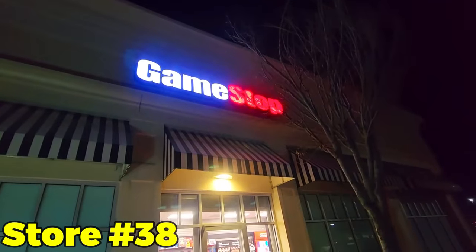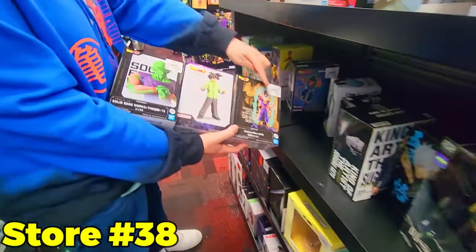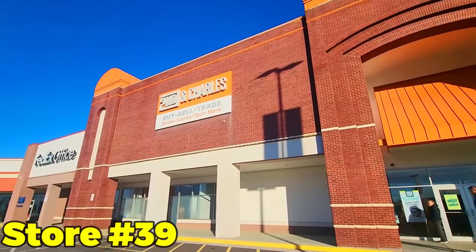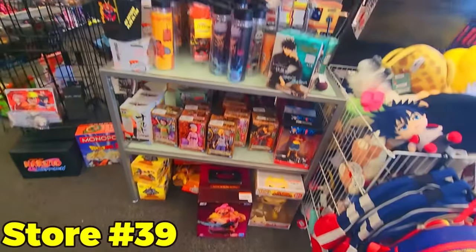Then we went to GameStop again. After striking out many times in a row on this challenge, we finally found some good figures. We found the Piccolo cracking his wrist, Teenage Goten, and Beast Gohan with effects. Then we went to another Second and Charles, who did have a lot of anime, just not a lot of it was Dragon Ball, but still a good selection.